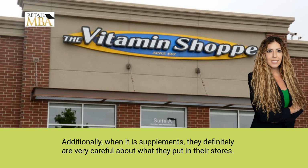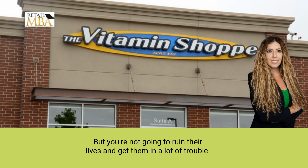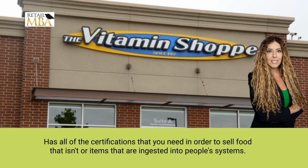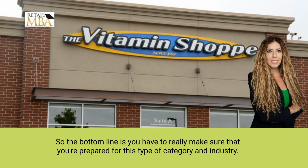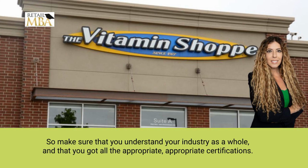Additionally, when it is supplements, they definitely are very careful about what they put in their stores. And so there's a lot of scrutiny to make sure that your stuff is clean, that you're not going to ruin their lives and get them in a lot of trouble. So you're going to have to make sure that your supplement, or whatever it is that you're selling to them, has all of the certifications that you need in order to sell items that are ingested into people's systems. The bottom line is you have to really make sure that you're prepared for this type of category and industry, because there are regulations when someone could die from something that they ingest from your product. So make sure that you understand your industry as a whole and that you've got all the appropriate certifications.